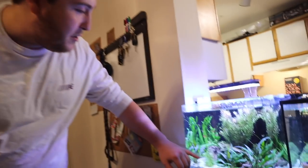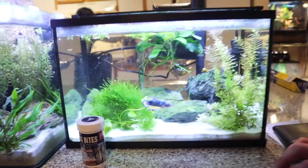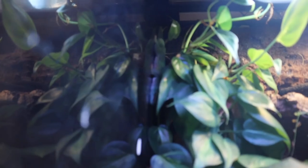Absolutely. Okay. Well, are you able to give us a little tour of your other stuff? Yeah. Okay. Let's start out here. I got this tank. I have some ember tetras in there. I just have seven. I have some pygmy corys, a nerite snail. This betta is sick. Yeah, that's a king betta. How much did that cost? $30. Wow, that thing's kind of big.